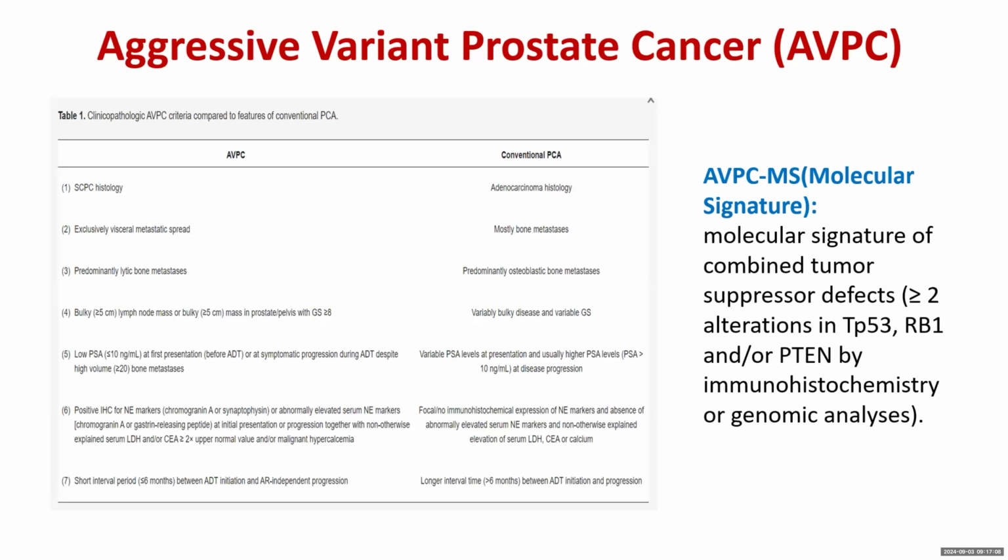However, currently we are looking into the molecular signature of AVPC. So molecular signature of combined tumor suppressor defects, that means 2 or more alterations in TP53, RB1 or PTEN, either by IHC or NGS, defines the AVPC molecular signature. So as I said, this can be determined by either IHC or genomic analysis.